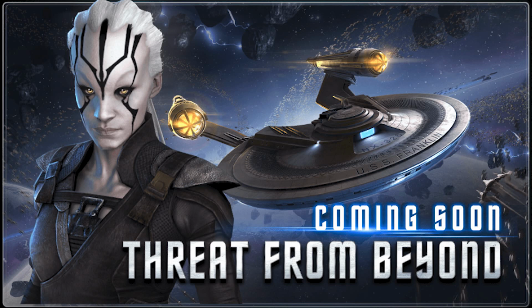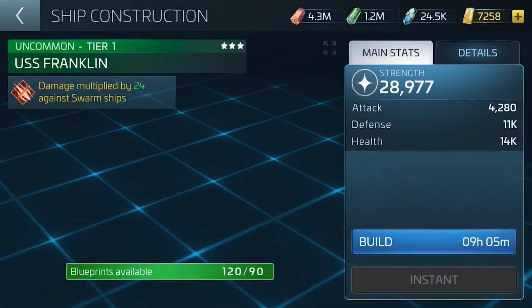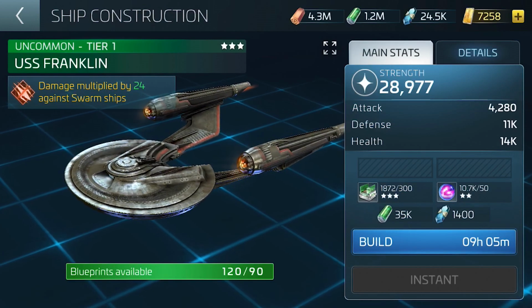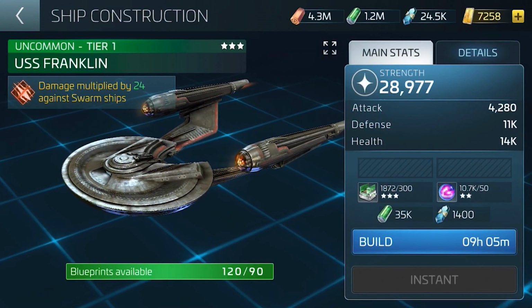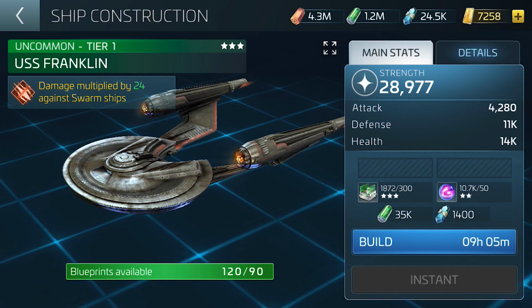Alright, so I bet by now you are super excited to build the USS Franklin, and I don't blame you. So let's go over in more detail what it takes to build the USS Franklin. If you do have the blueprints, and we will be going over in more detail how to get these blueprints, right now it takes about 50 uncommon 2-star gas to build, 35,000 titanium, and 1,400 dilithium. Now, of course, this depends on the research you've done. But of course, this is a pretty easy way to go.